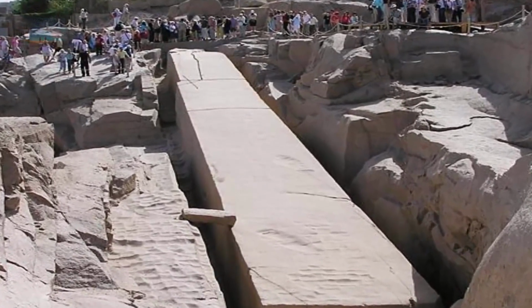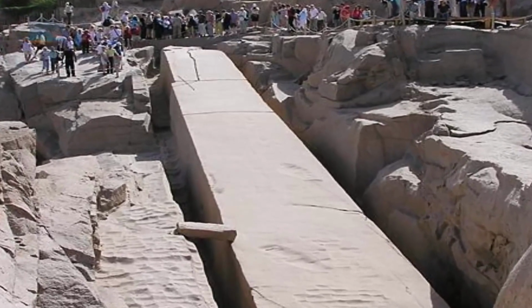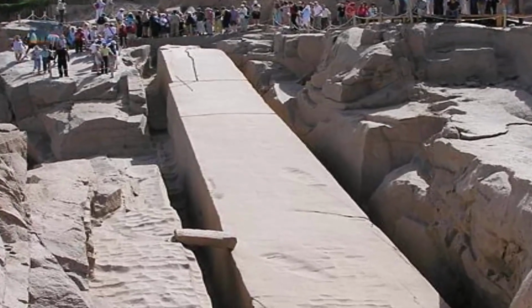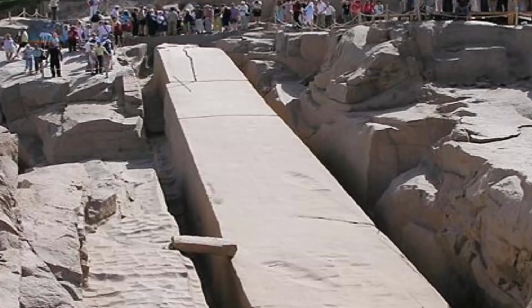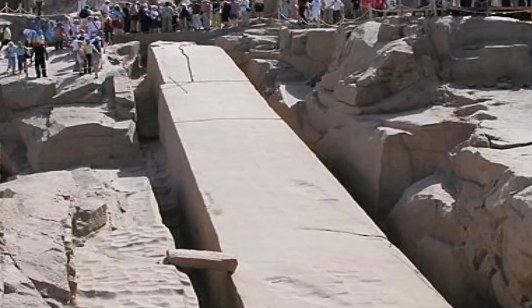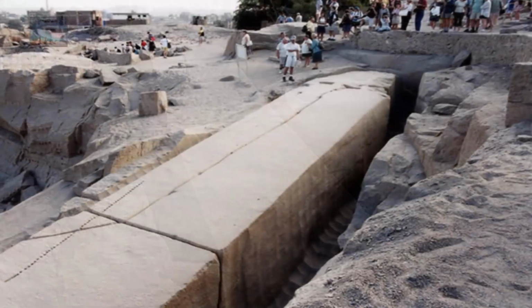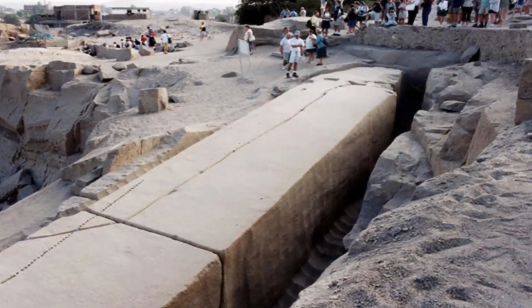This is arguably the largest stone ever quarried and certainly on par with the unfinished stone at Baalbek, Lebanon. This obelisk would have been taller than anything ever raised. The discovery of this obelisk and several others in their unfinished states allows us to see how they were made, but not what tools were used, which remains a complete mystery.